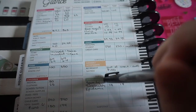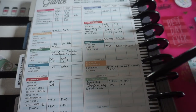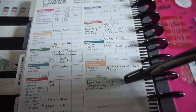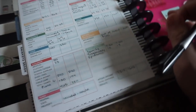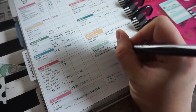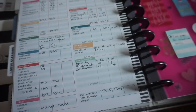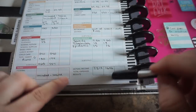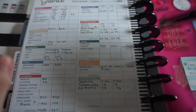We do have Spotify for music. It's really cheap and it's a great way to have music in the car and that kind of thing. TubeBuddy, let's see, that was 19. And then Epidemic, I forgot to write that in here. So we'll just do that together. That's 15. And those are both YouTube things, so, you know, my project, so I pay for them. And then I just have subtotals here because we're not at the end of the month, but that is how I'm using this budget planner.